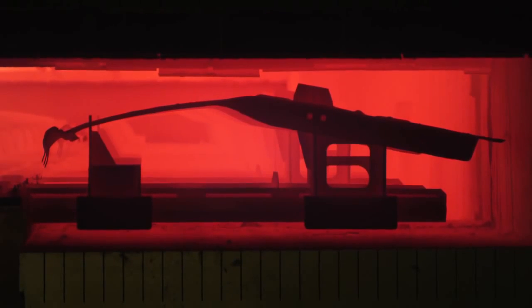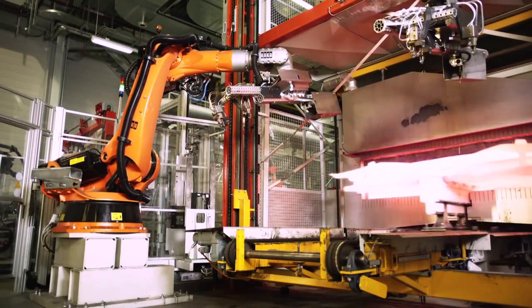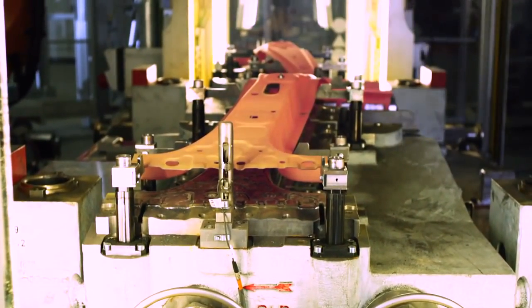The already formed B-pillar is heated in an oven to the temperature of 900 degrees Celsius. Thereby, the outer layer of zinc reacts with the steel and becomes an iron-zinc alloy. This protects the component from corrosion. Then the B-pillar goes into another press. The specialty? The press is cooled with water.